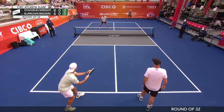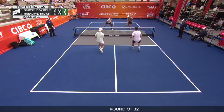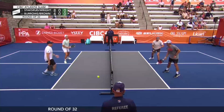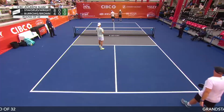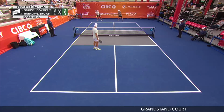Match here in Atlanta, Georgia. I'm Sarah Ansberry, alone in the booth right now. We've got this match ahead of us, Staksrud and Wright just firmly taking control. But great timeout from Wes Burrows and Marshall Brown. Sometimes with that timeout, the hardest point to win is that point after the timeout.